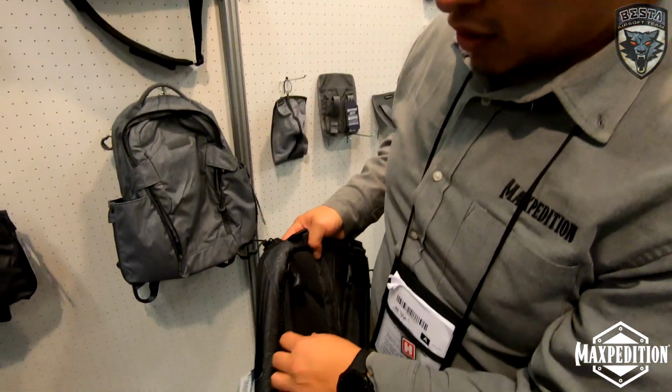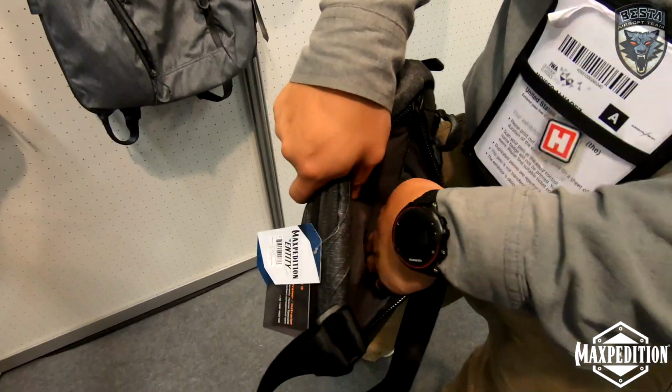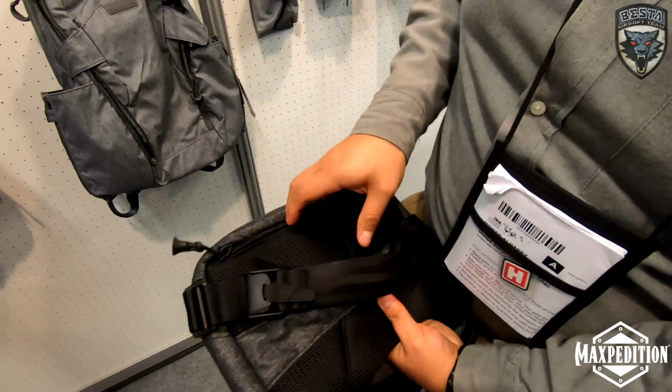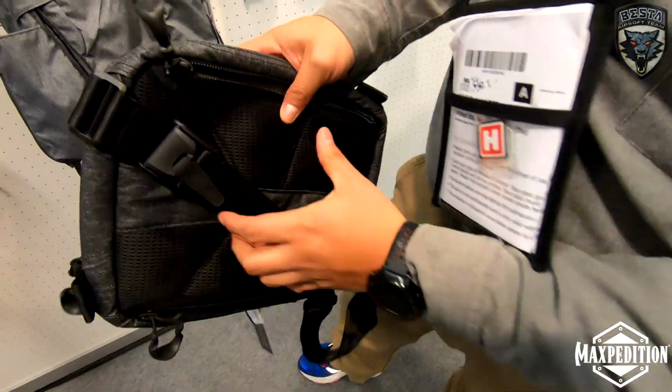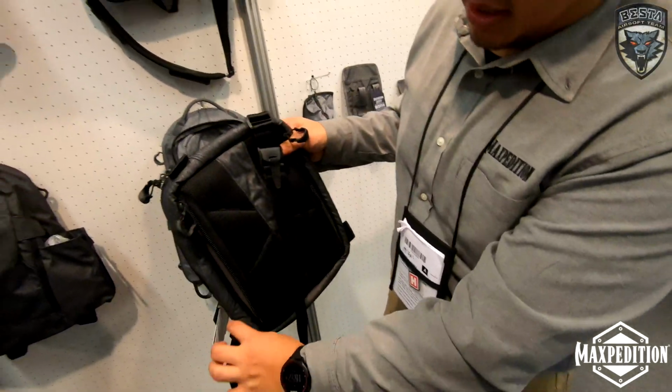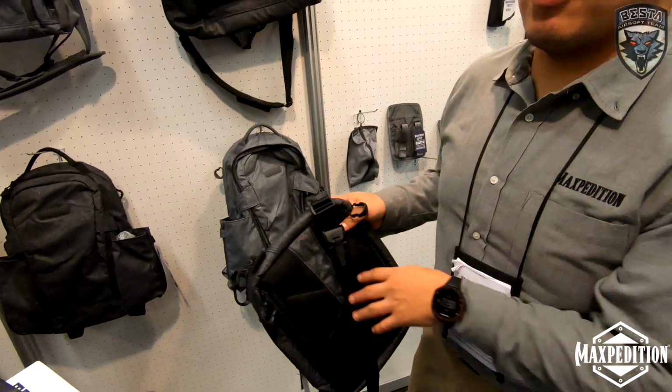You also have your concealed carry compartment, very similar to our backpacks. Pretty much have access on both sides. It's here as well. And then the strap is ambidextrous, so you could alternate from this side to this side, and from the lower, so you could wear it on either the left or the right shoulder.